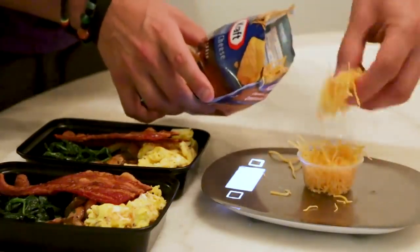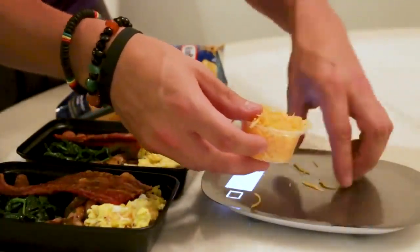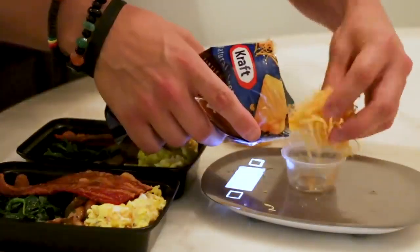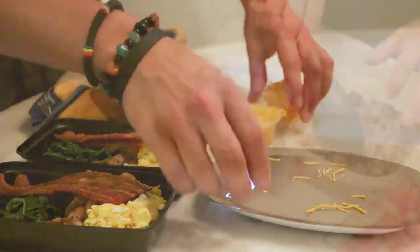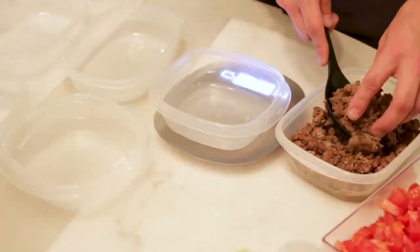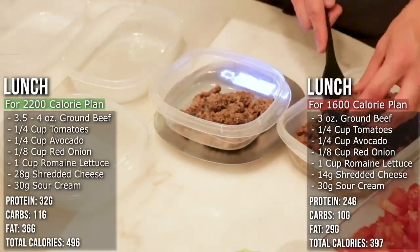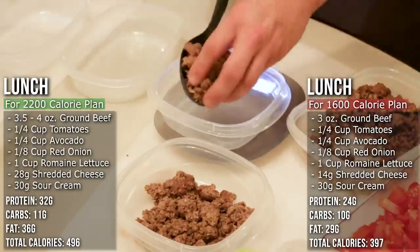So with this cheese, this is gonna be a difference in each plan. One of the meal plans is getting 1/4 of a cup, and the other plan is gonna get half of that, so 1/8 of a cup. Again, that's indicated on the screen, but I just wanted to make that clear. Same thing with this taco salad. The taco salad for this 2300 calorie plan is gonna get about 3.5 to 4 ounces of the beef.